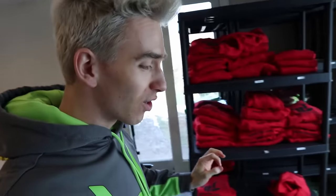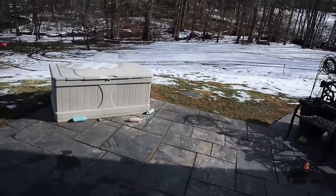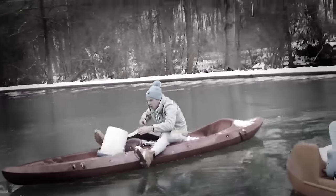Well, Sharers, that crazy snowstorm we had is basically all gone. I mean, check it out. The snow is almost all washed away and melted up. Wait a second. That's weird. Where did that go? Sharers, and last of all, you saw that I got a bucket out of the pond.